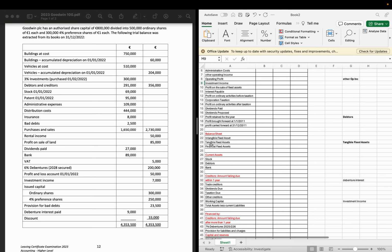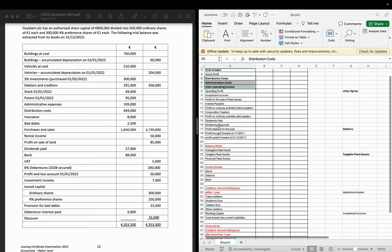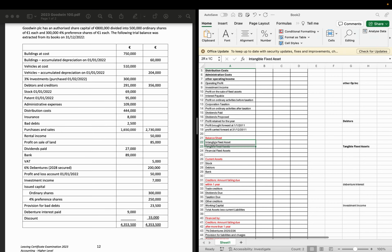The ones that are grouped together are always the same. From our profit and loss account, the cost of sales is grouped together. Distribution, administration, and other operating incomes are grouped together. And on our balance sheet, we've intangible and tangible, and the two of them are grouped together. Debtors will be a grouping. Taxation and other creditors will be groupings.